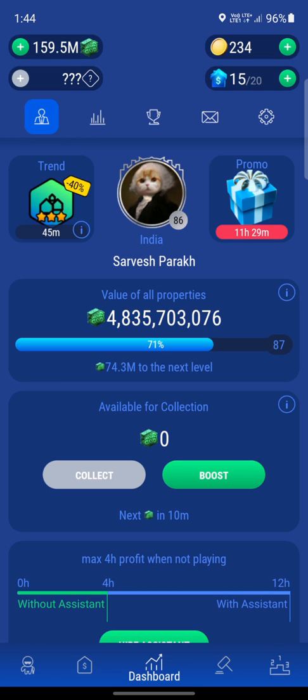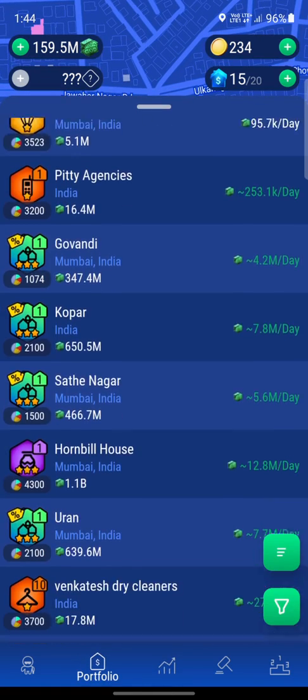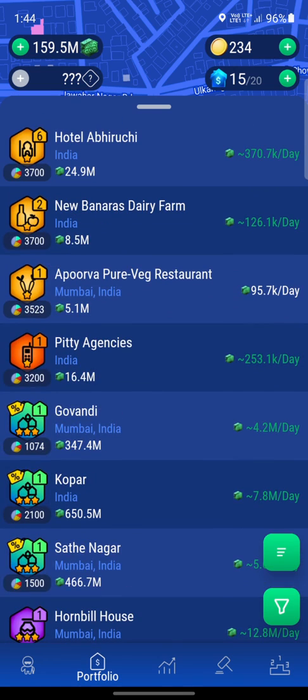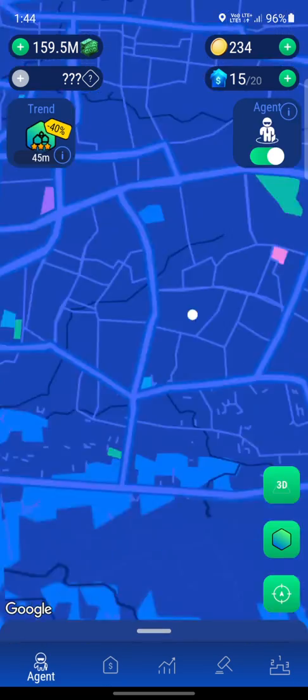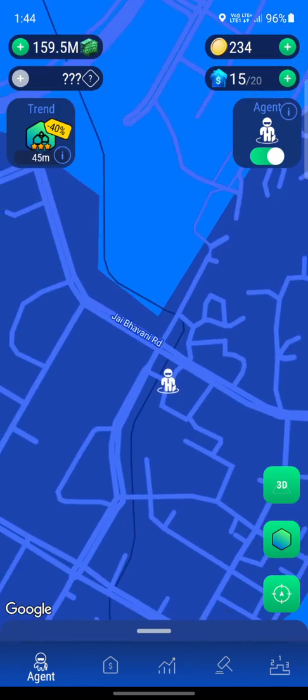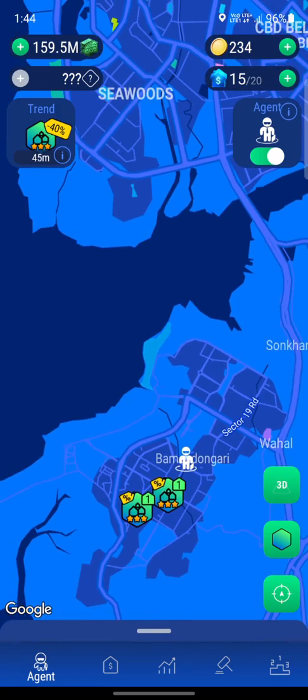So let's just first of all see what we own. We own already about 1, 2, 3, 4, and 5 neighborhoods, and there's a discount on all of those again. So what I did was I moved my agent to this location where we last time bought the most expensive of our neighborhoods.